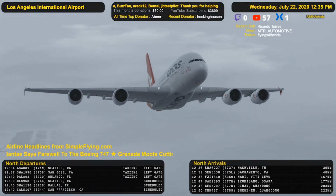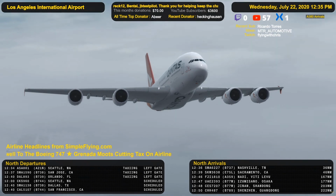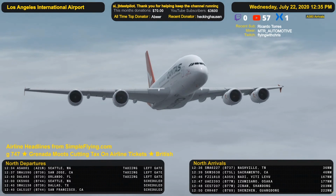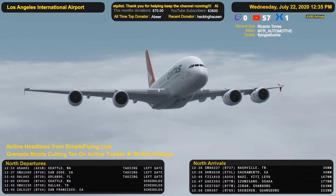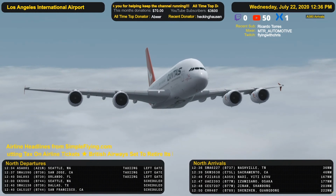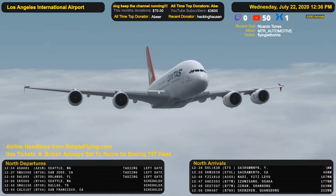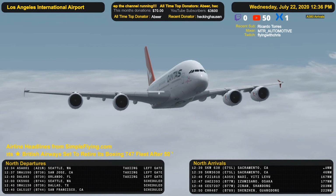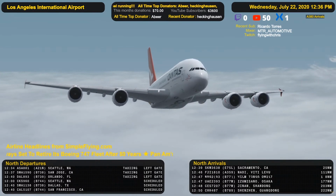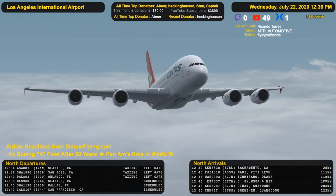Southwest 1590, wind 240 at 7, runway 24 left, clear for takeoff. Clear for takeoff, 24 left, Southwest 1590. Aeromexico 783, Los Angeles Tower, runway 24 left, full length, line up and wait. Aeromexico 783, full length, runway 24 left, line up and wait. Southwest 1590, contact tower departure. Tower departure, Southwest 1590.